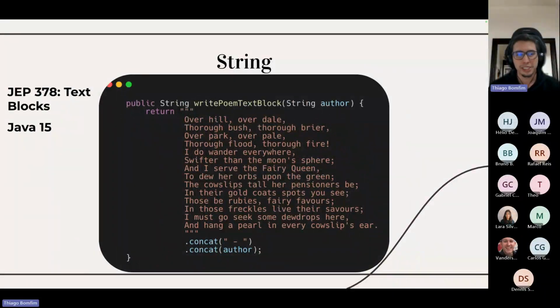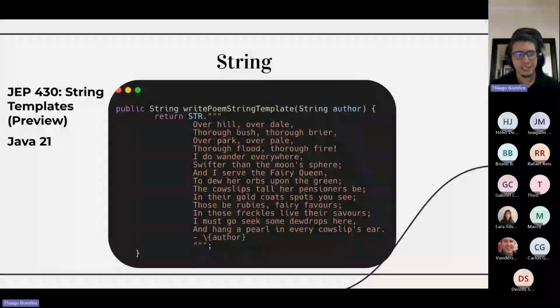If you're using Java 17, we have text blocks, which were released in Java 15. And now we can use that. Now it's much easier if you want to copy and paste this poem in some place, and it's also much easier to read. We do not have a lot of concatenations, but we still have the concatenation with the author. So I ask you again, can we improve it? And the answer is yes.